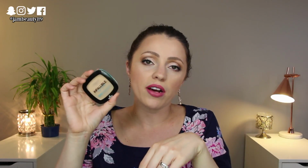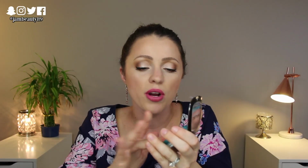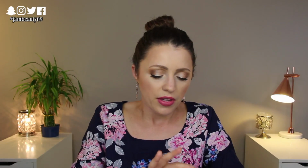The next product is from L'Oreal. It's their Infallible Pro Glow powder. What do they call it? Demi Glow Finish. Half of this is a powder and half of it is a glittery sort of highlight. This is in the shade 22 Creamy Natural. I don't think they even have a lighter shade than this, so they really don't go light enough for my skin tone, but you can kind of mix them together. It's just a mediocre powder, but on top of that, it has that glitter half. So when I applied it to my face, yet again, glitter everywhere.